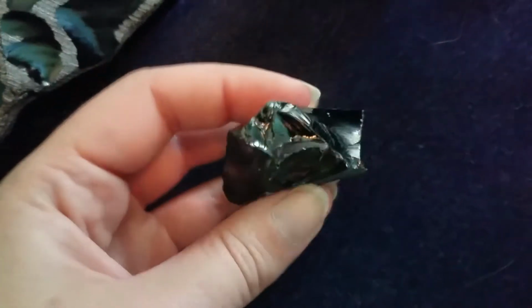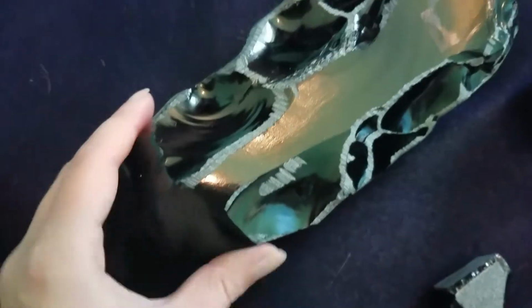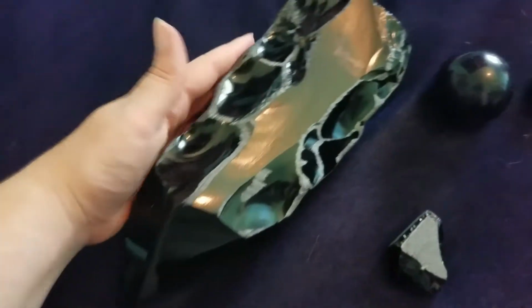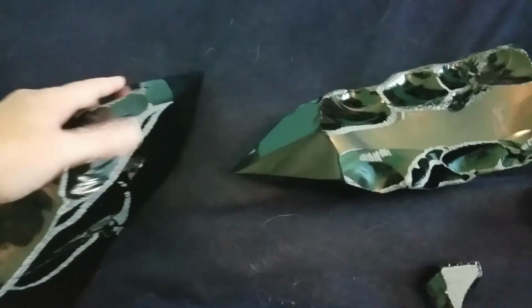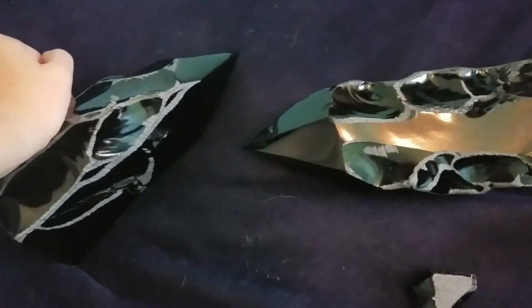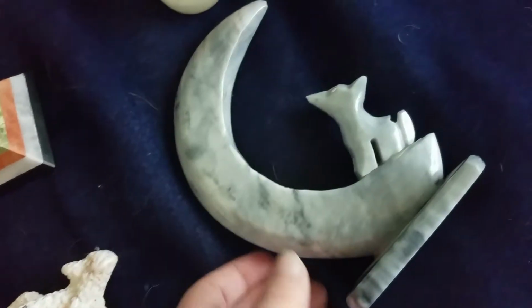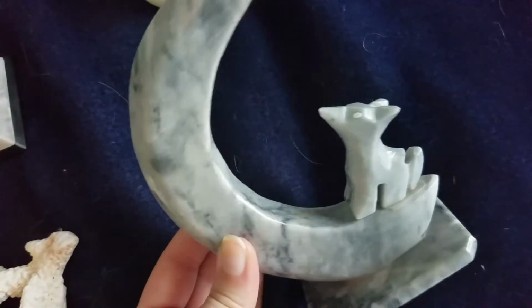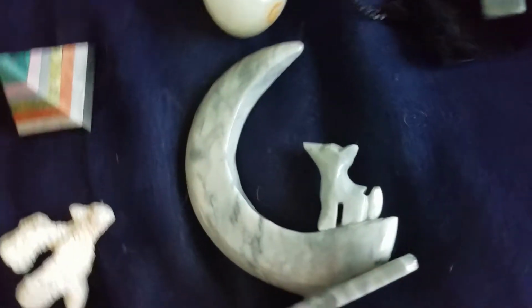This is a piece of obsidian. And these are pieces of obsidian that I just got in South Dakota. Got some brother obsidians. They're so pretty. I have this guy that I got in South Dakota. I love, love, love the moon, so I had to get this guy.